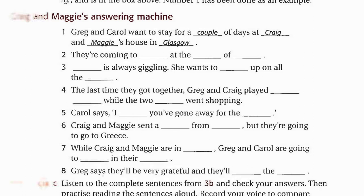Craig and Maggie's answering machine. Craig and Maggie are unable to take your call. Please leave a message and we'll get back to you. Hi, Craig. Hi, Maggie. This is Greg. Carol and I are coming back to Glasgow. Can we stay again for a couple of days? Bye.